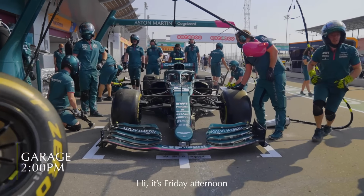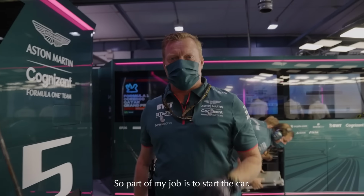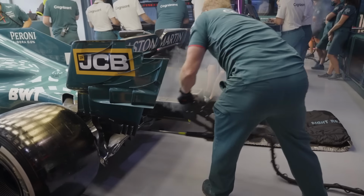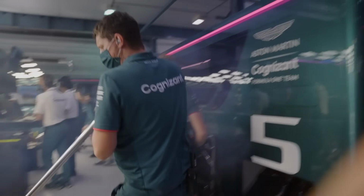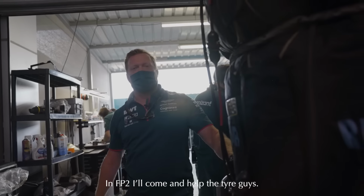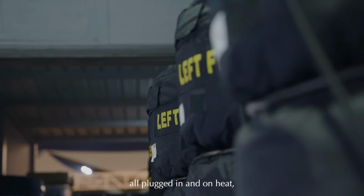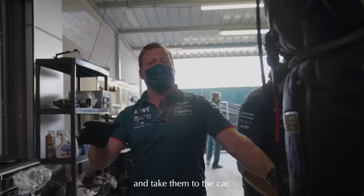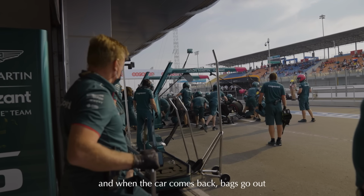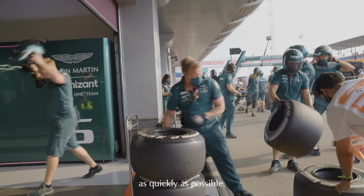Hi, it's Friday afternoon. We're just about to get the start of the car ready for FP1. So part of my job is to start the car. So in FP1 I'll start the car, but FP2 I'll come and help the tyre guys. We'll get them all ready, all plugged in and on heat. And then the guys will come and take them to the car. When the car goes out, we collect all the bags in. When the car comes back, bags go out. Tyres are rewrapped and we restack them and get them back on heat as quickly as possible.